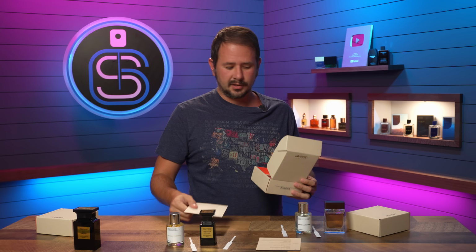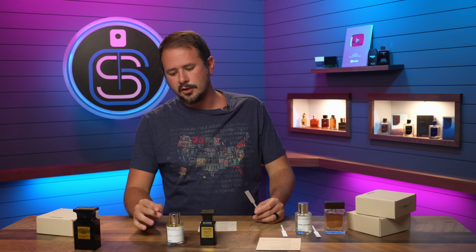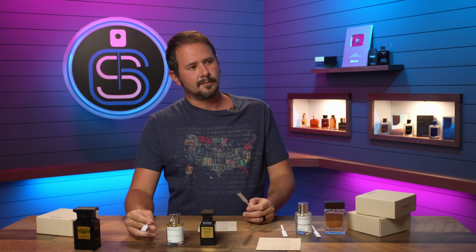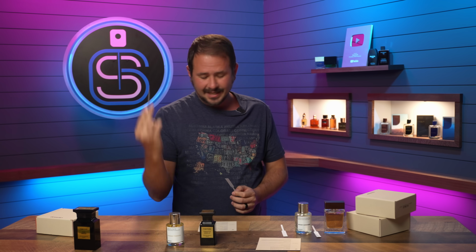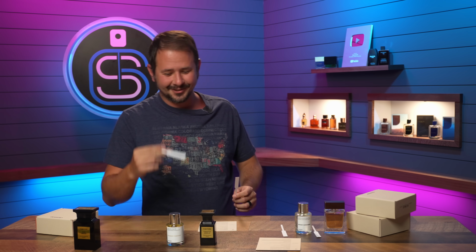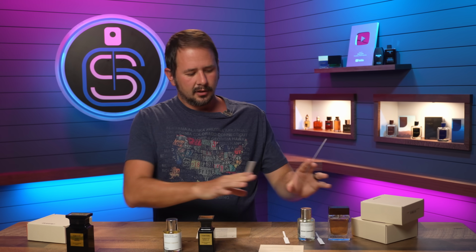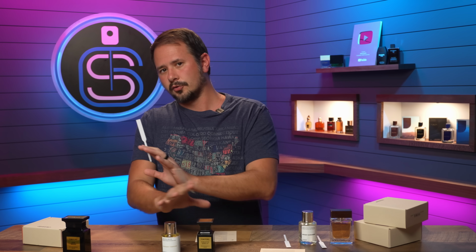It's an 18% concentration, it says. The issue here is really reflected again in the name. Fancy that. Powdery tobacco. That's pretty much what you're getting here. Oh yeah, it's really night and day when you smell them side by side. These two are much closer than what's going on here.